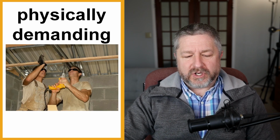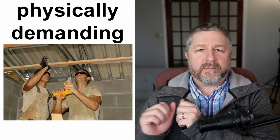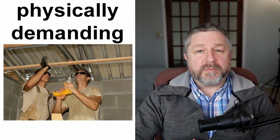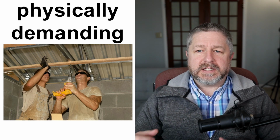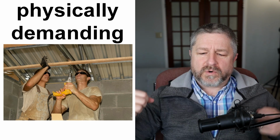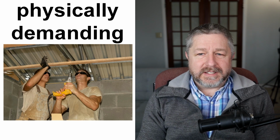We also have what are called physically demanding jobs. So in this picture, you can see these two guys are drilling holes and they're pushing up. And that job would be considered physically demanding. You need muscles to do a job like that. You have to be strong to do a job like that. And so we would call it physically demanding.